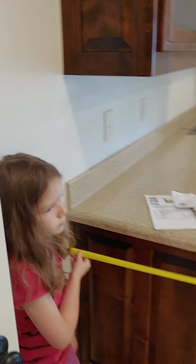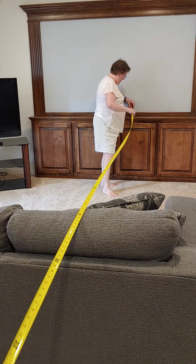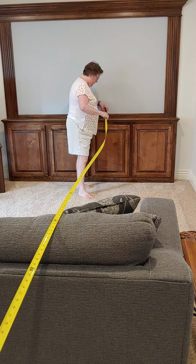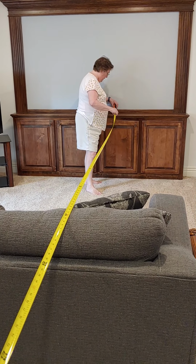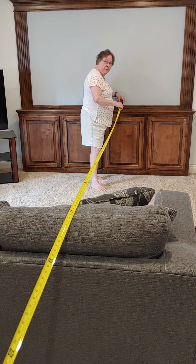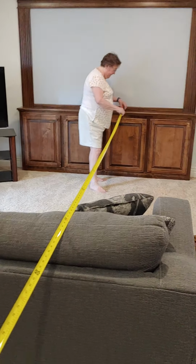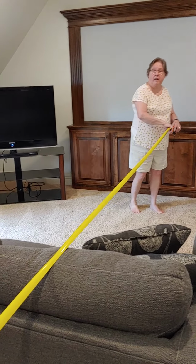So we're back in here. Okay. To the front of the cabinet, Mom. Yes, I know. Oh, okay. Pull it a little tighter. There you go. Okay. Uncle Steven. It's 18 and a half. 18 and a half. Okay, let's measure.